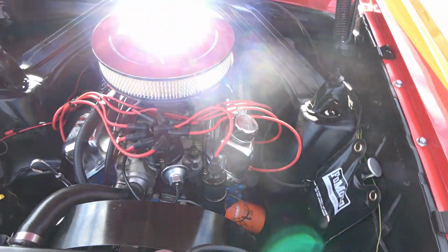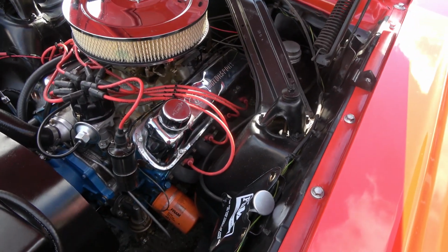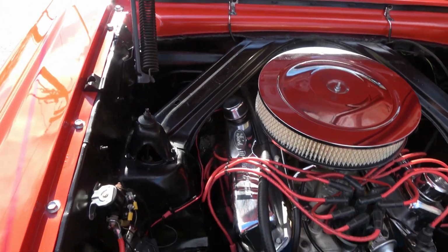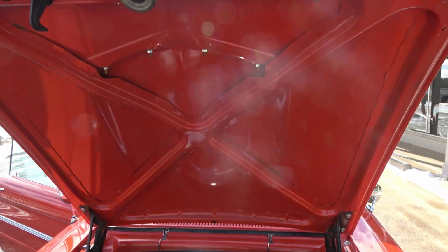Again, a little 260. They've hopped up a little bit. I think it's got a Holley dual feed 4-barrel on it. Edelbrock aluminum intake, headers. It's got the automatic transmission, detailed up nice underneath the hood with a chrome air cleaner, chrome valve covers, aluminum radiator with a shroud.